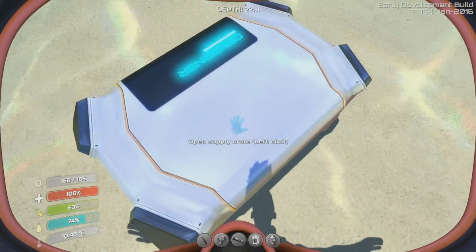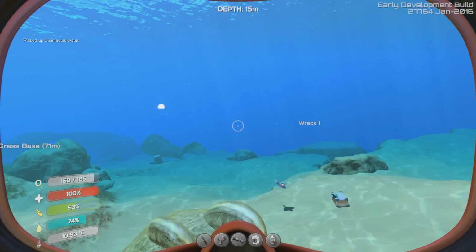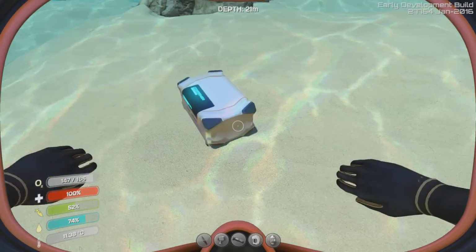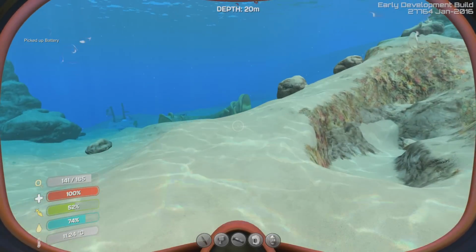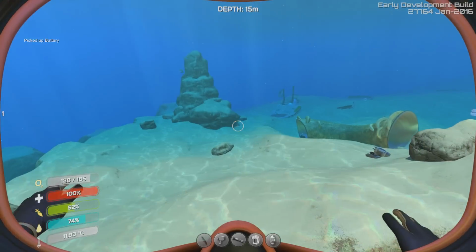You know, I would have expected an area where something the size of the Aurora crashed to be a lot more damaged, but this doesn't look too bad. And we've got another battery. So with the silicon rubber that I've got inside, we can actually make another power cell now.